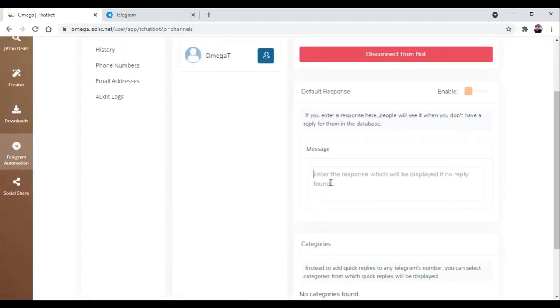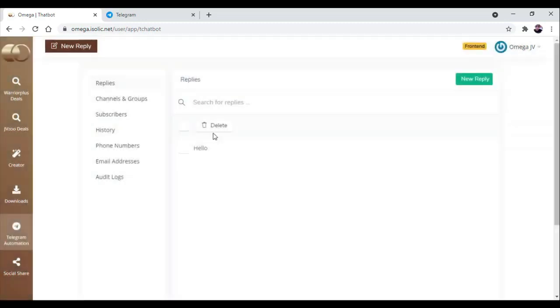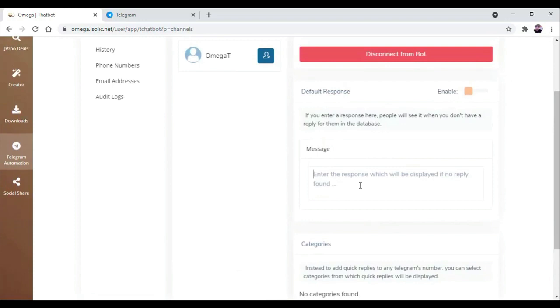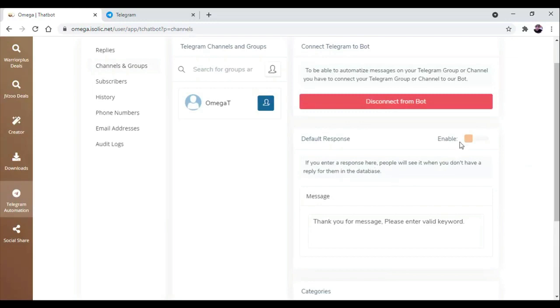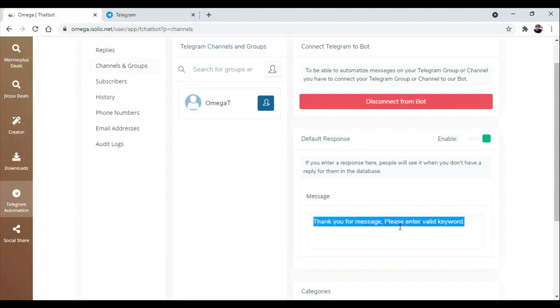And here also you can add an auto generated message. Suppose, as we have already shown you how you can add replies by having a keyword. Now if there is no keyword found for that particular reply, then how can you reply? If no particular keyword is found, then you can add a message just like this. So whenever anyone messages anything, and in response, if there is no keyword available for that particular message, then the reply will be sent to them.